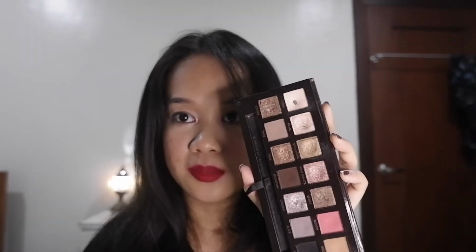So you can see, I think hopefully with the harsh lighting, you can see a little bit of wear from all of the shadows from this palette. And then the fourth one is from my Camel palette from Natasha Denona, and this one I'm pretty close to using 22 times. So for this month, I used this 13 times.